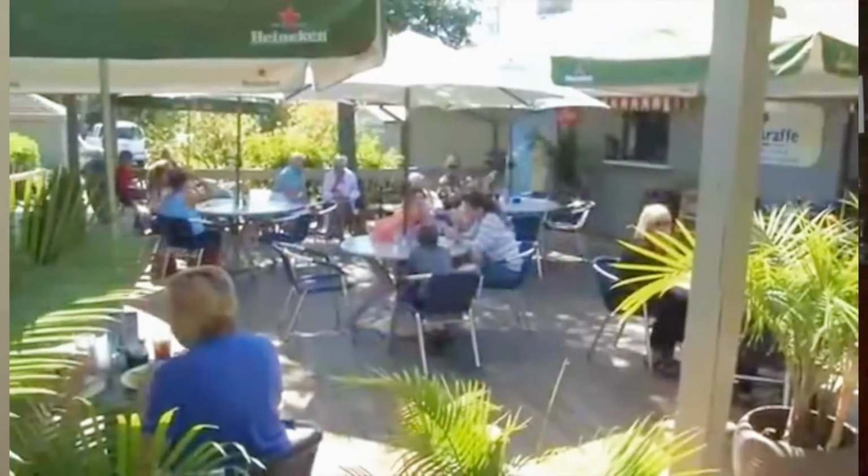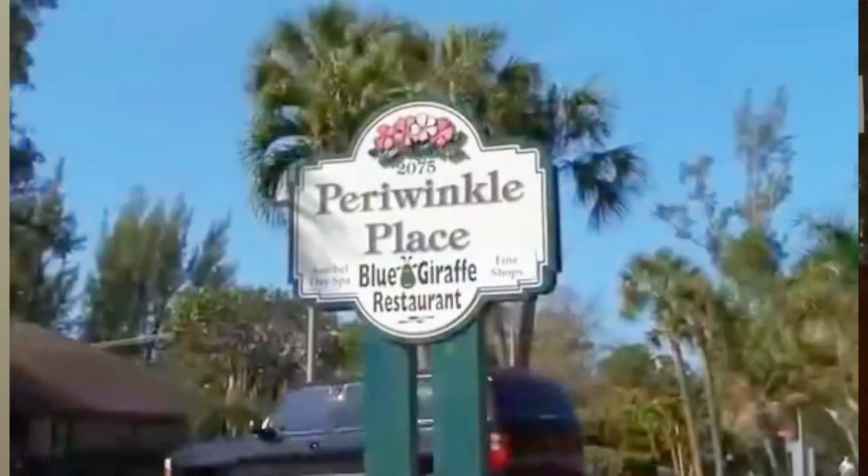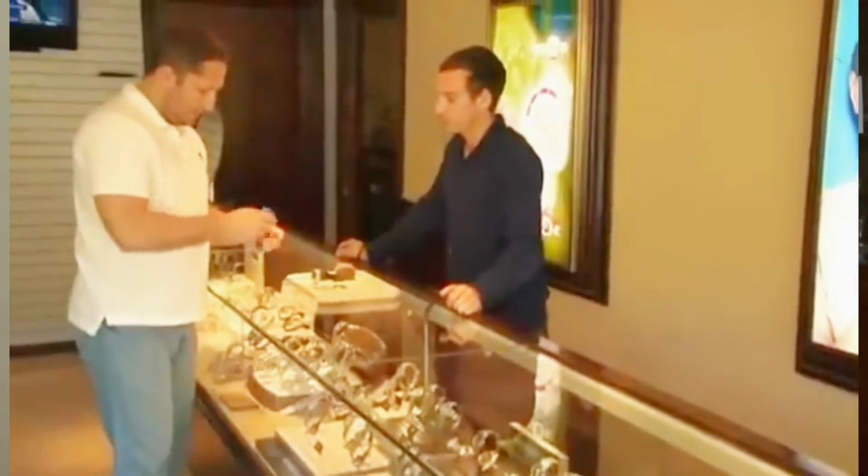The number three thing to do in all of Sanibel is Periwinkle Way, which is the main road. The reason it's so popular is because that is where there's a ton of shops and restaurants all up and down Periwinkle. But you'll see a couple spots where it's more commercial dense, and you'll have clusters of shops and restaurants and things like that along the way.